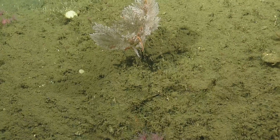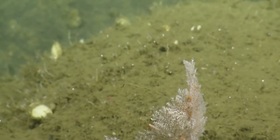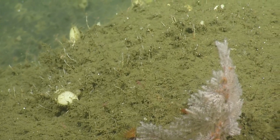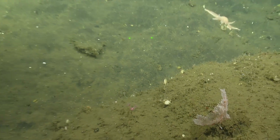Can you zoom in any more? We sampled that last night. That's the right one, yeah. Okay, full wide. I'm going to have to push ahead here. That's fine.